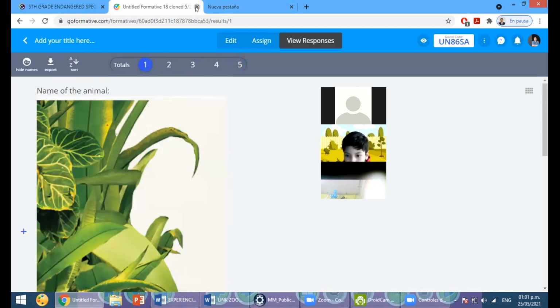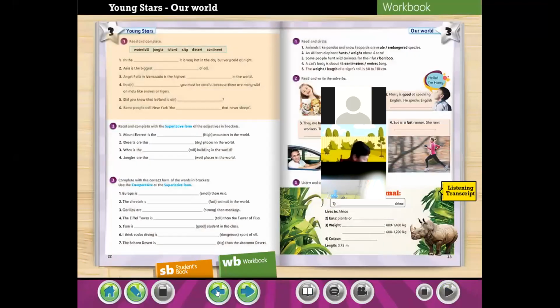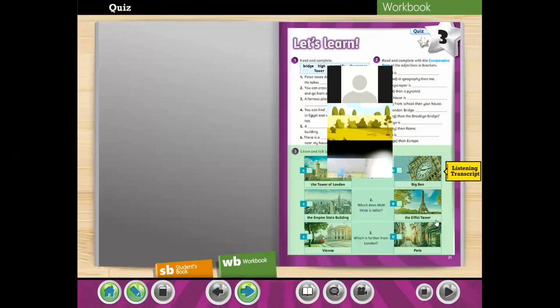Close. Now please open your workbooks. Let's continue with the workbooks now, okay? We stop it. We finish it. This page, no? The page 21. Open please your workbooks.